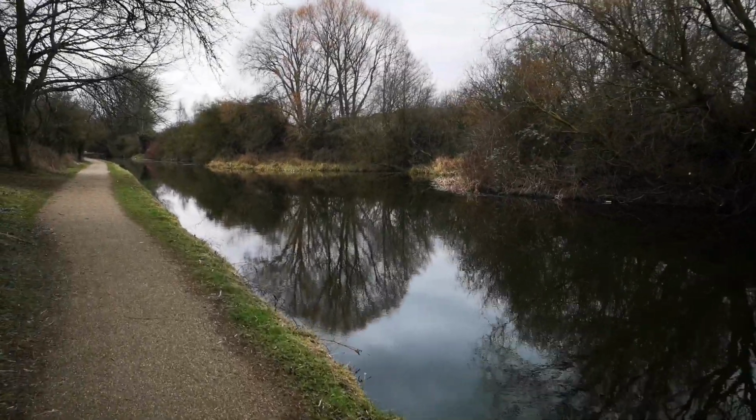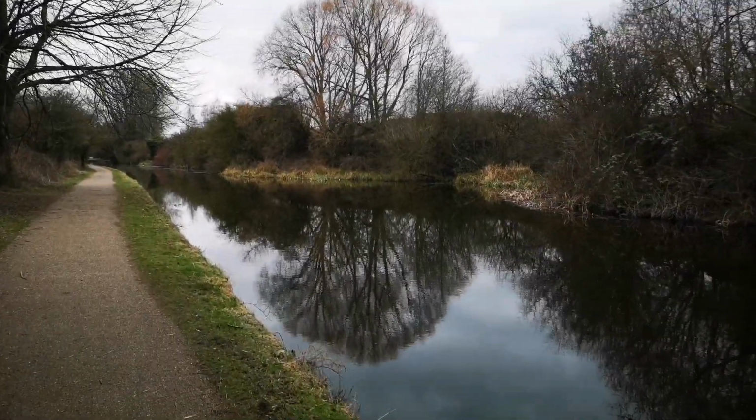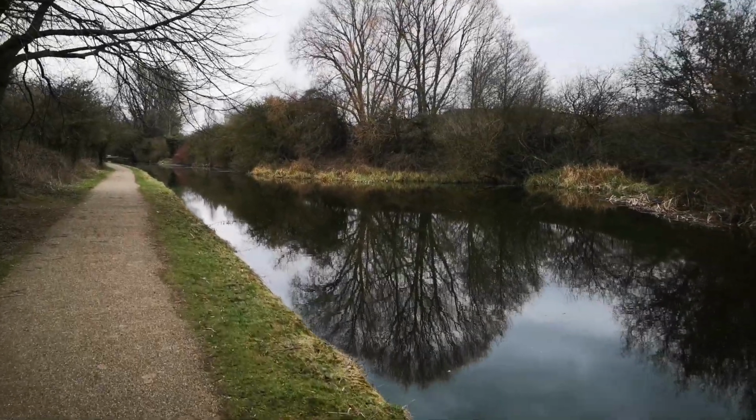Yeah, just walk onto the Trent and you'll see it running. You'll see the sluice gate there, and that's the River Erewash. That's where it ends.